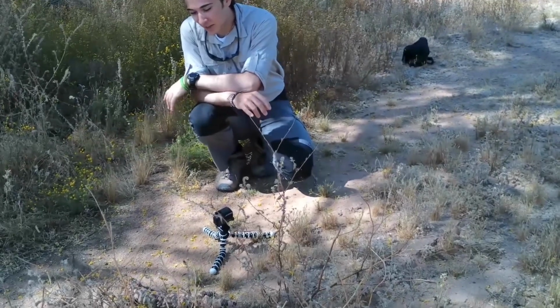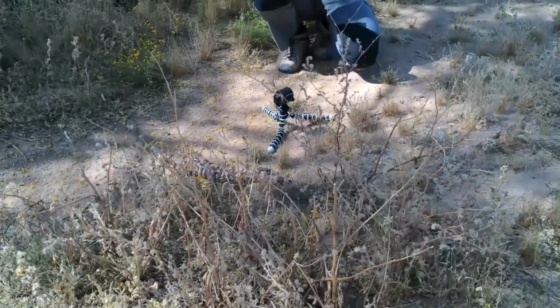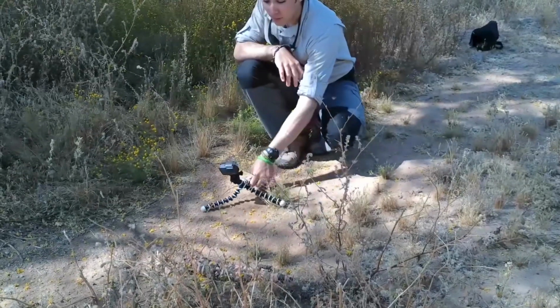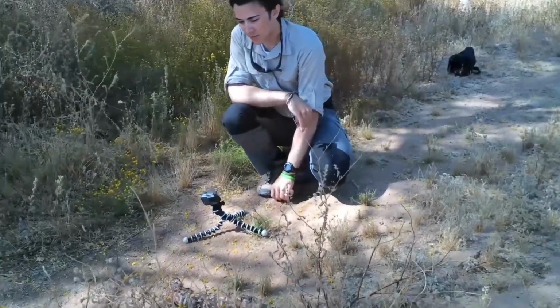These guys definitely show their resemblance to their monitor lizard relatives when it comes to intelligence. They actually have one of the highest brain to body ratios among Toxicofera. And it's that intelligence that allows them to have that small home range and control their territory.